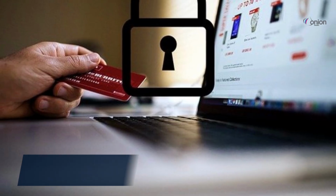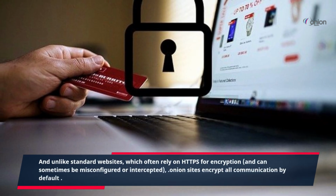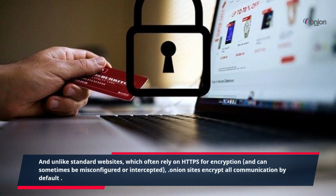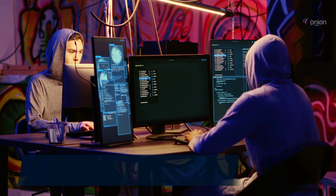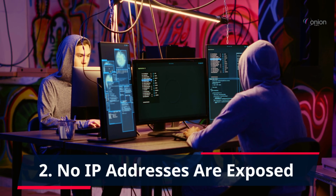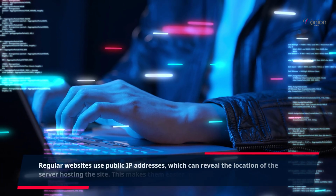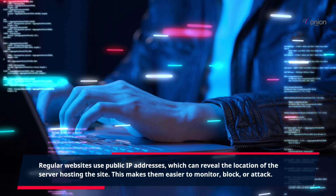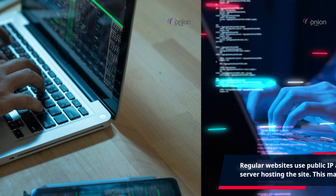And unlike standard websites, which often rely on HTTPS for encryption and can sometimes be misconfigured or intercepted, onion sites encrypt all communication by default. 2. No IP addresses are exposed. Regular websites use public IP addresses, which can reveal the location of the server hosting the site. This makes them easier to monitor, block, or attack.